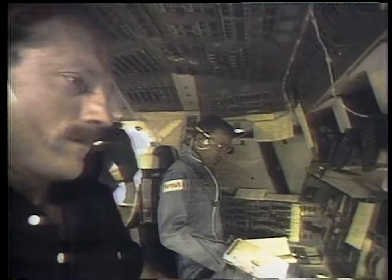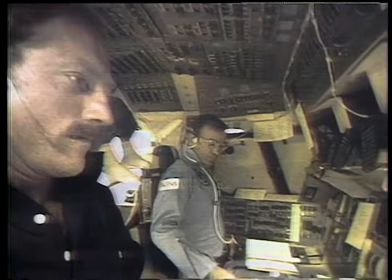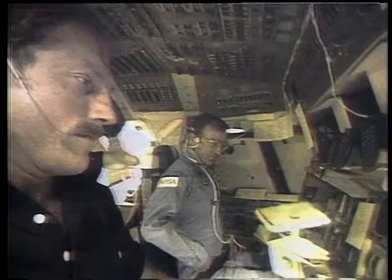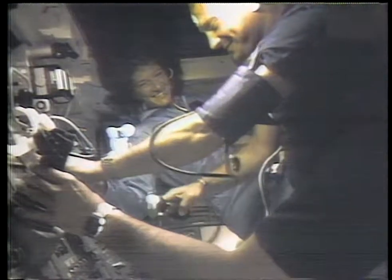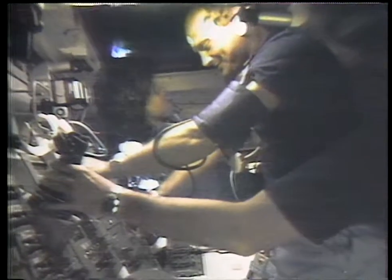If you look in the aft cockpit, you'll see that the doc here has his stethoscope out. Okay, we got that now. I think he's healthy, though.